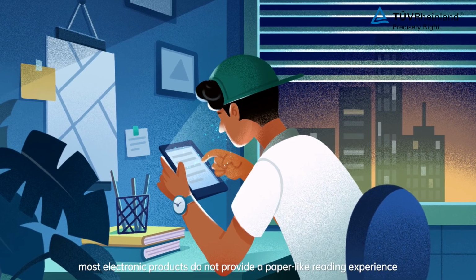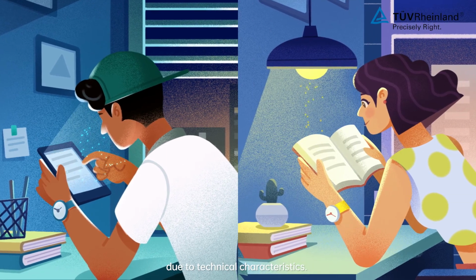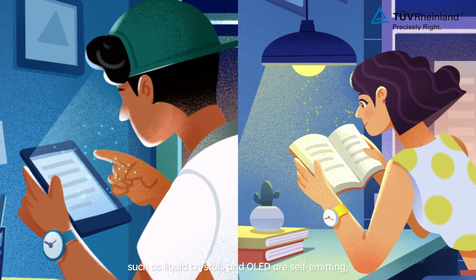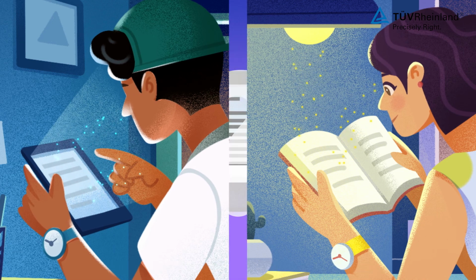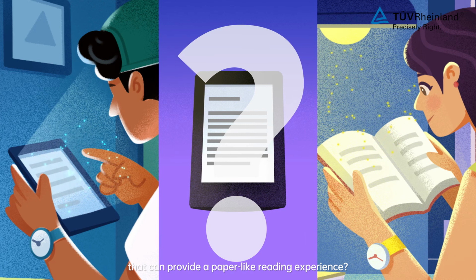However, most electronic products do not provide a paper-like reading experience due to technical characteristics. Mainly because electronic screens such as liquid crystals and OLED are self-emitting, while paper relies on diffuse reflection of ambient light to achieve reading. So, is there any e-reading device that can provide a paper-like reading experience?